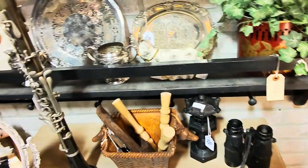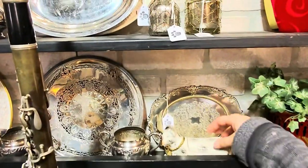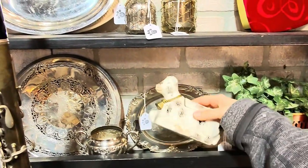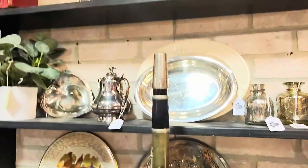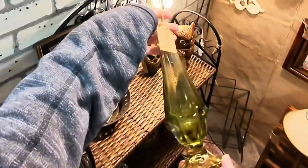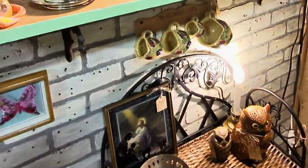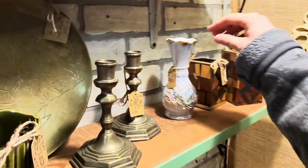Then we had a clarinet, and I think those are spools. And oh, this was a cute little cow sugar. I believe that's a sugar. Had a little lid on it. And just some silver platters. And then I found this. This was a Fenton Valencia pattern, little mini swung glass vase there. And it was like $28, so right where it needs to be.